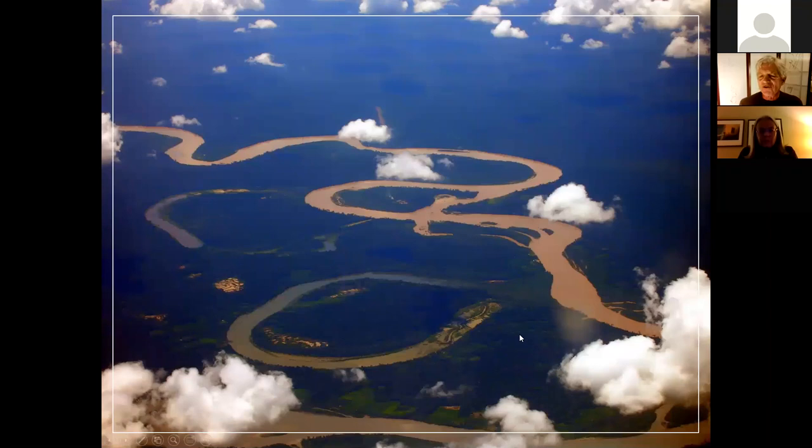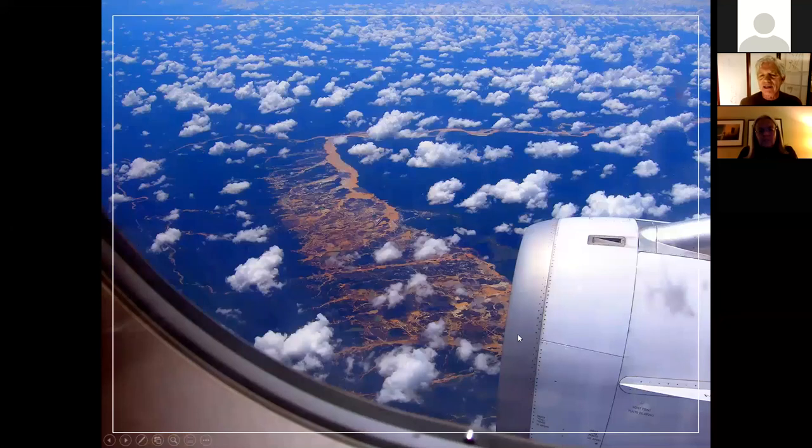Here's a picture. We flew out over this river system when we left, and this is the pristine part. And there's the gold mining part. Look at that. I mean, it's complete devastation. It's a long time till some of that's going to come back.